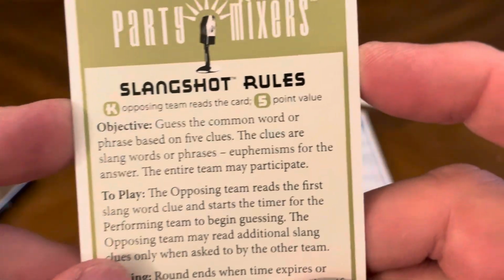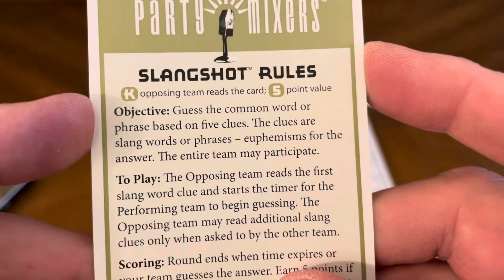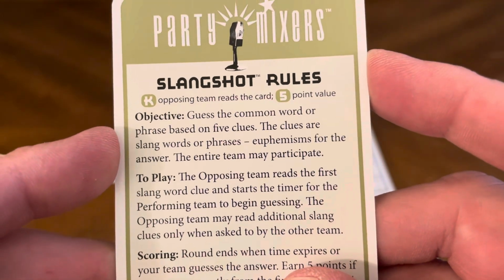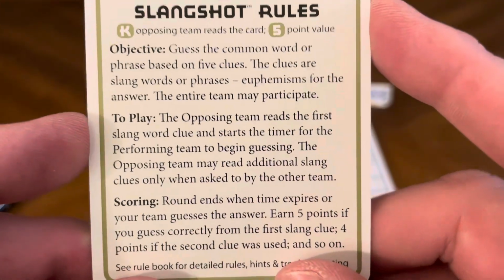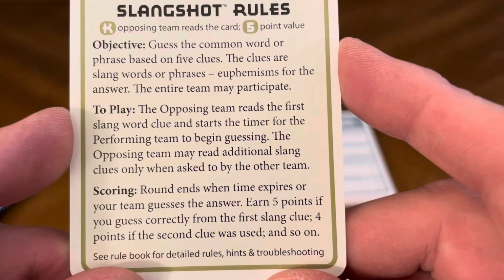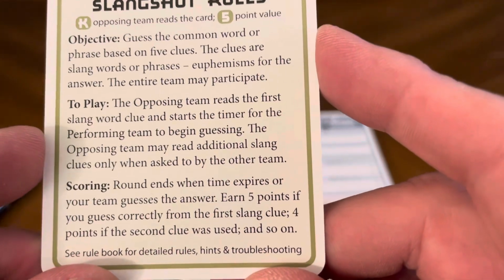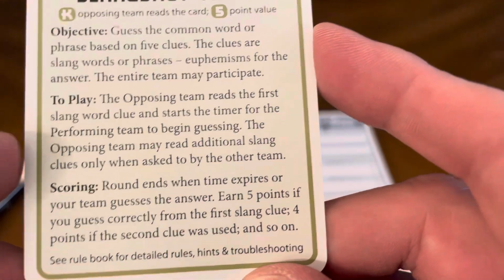So it says Slang Shot rules. Opposing team reads the card, 5.5. Objective: guess the common word or phrase based on 5 clues. The clues are slang words or phrases, euphemisms for the answer. The entire team may participate. To play, the opposing team reads the first slang word clue and begins the timer for the performing team to begin guessing. The opposing team may read additional slang clues only when asked to by the other team.